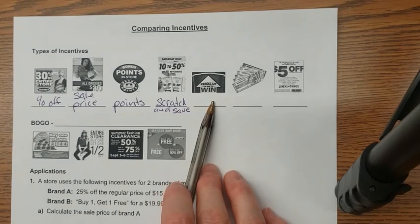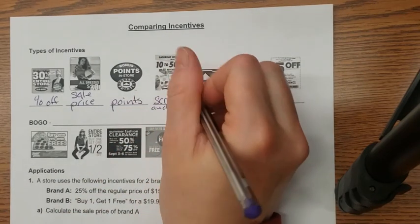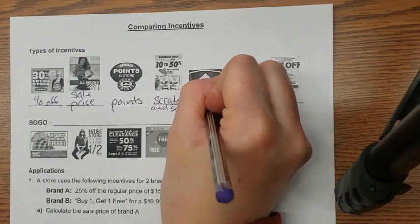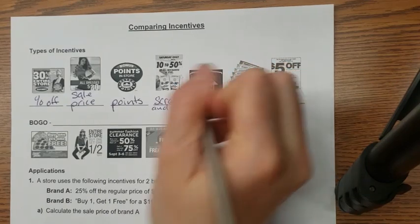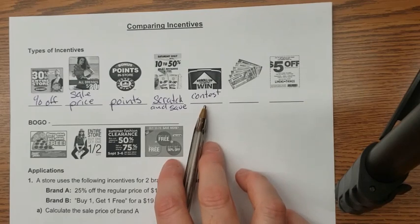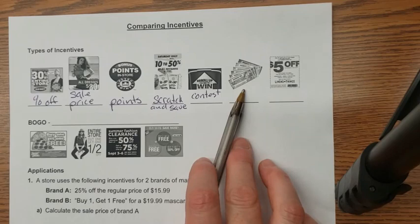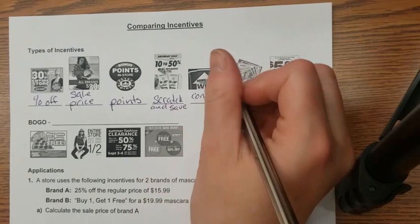A popular one, roll up the rim, which has changed this year. It's all on your phone, but everyone's heard of that. A lot of times people offer contests. I used to work at Tim Hortons, and whenever they had roll up the rim, sales just went through the roof. Everyone just came in. Places like Canadian Tire used to offer Canadian Tire money. They still do, but it's in the form of points on your card now.